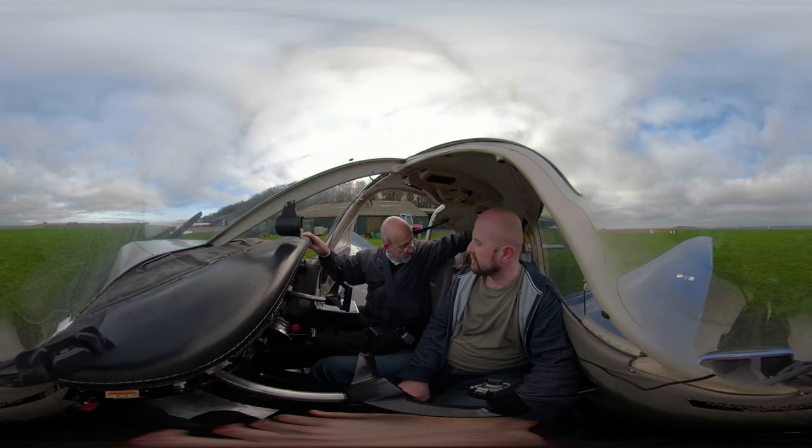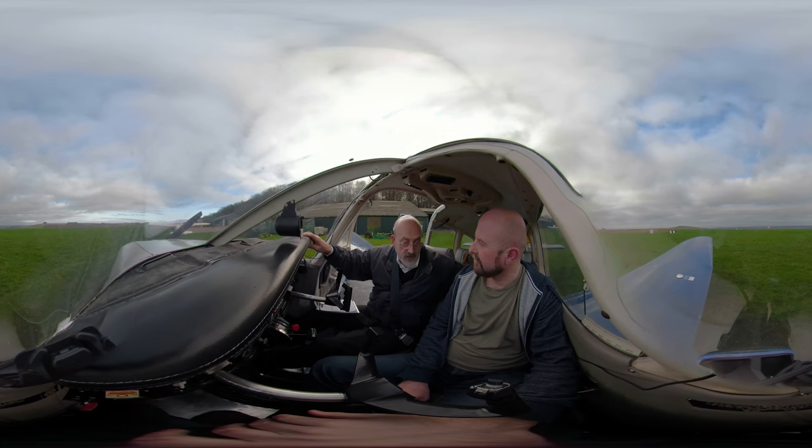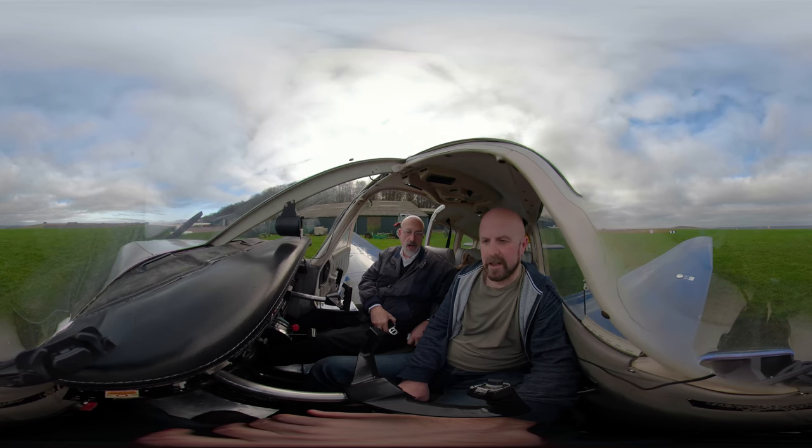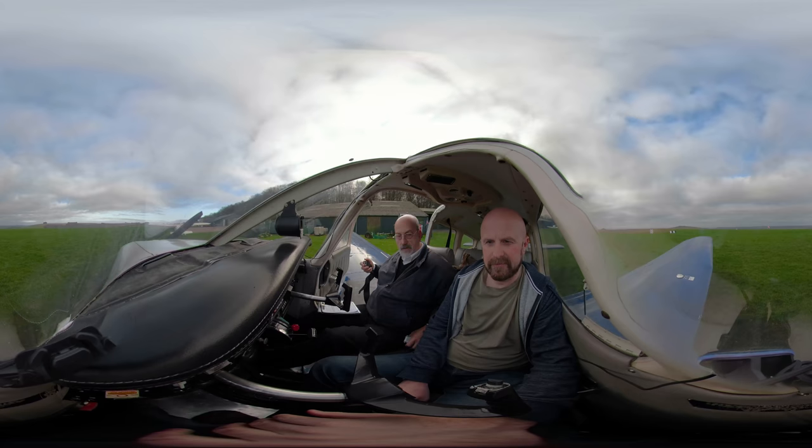But even if the engine stops, gliders don't have engines. That's true. That is very true. Best gliding speed, 73 knots. I'll call it 75 for cash. I can't fly that accurately.